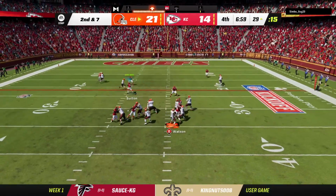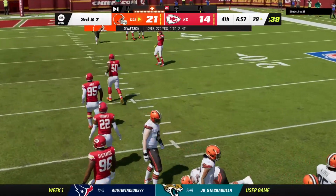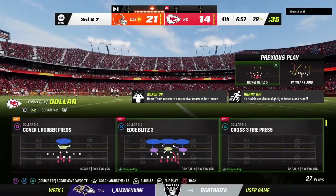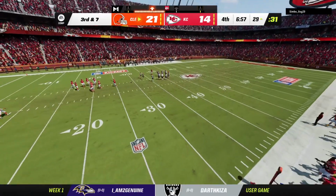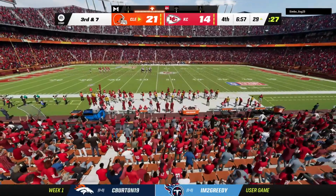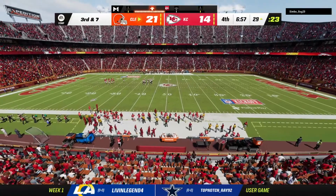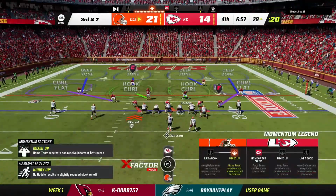Looking to throw again on 2nd down. Watson, hit as he throws there, incomplete. I think he had to unload that one before he wanted to. He was right up in his grill. I think he was a dentist there without a license, don't you? Just not enough time for the play to develop. Just lucky it wasn't a fumble, really. The 22 is the line to gain here on 3rd down.